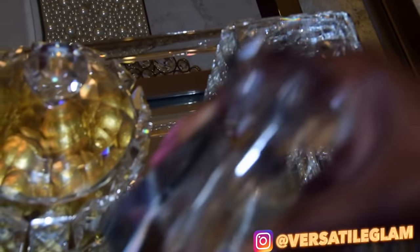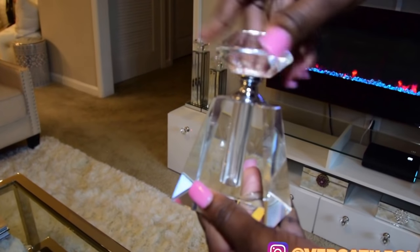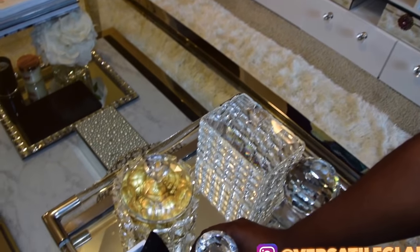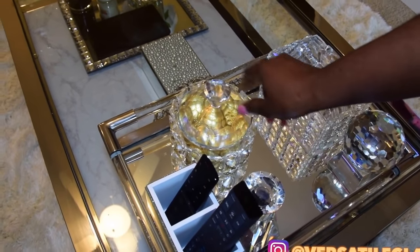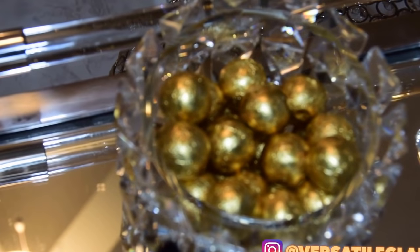I have this perfume bottle, also from HomeGoods, and I think I got this on sale for like $11 or so. I have another one of these crystal bowls, and I just have some chocolate in there, so help yourself if you want one.